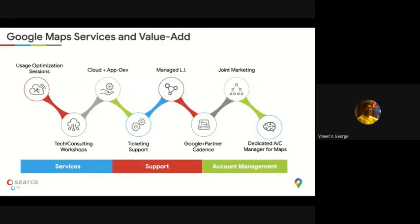Some of these things are again summarized here, related to the kind of services, support, and account management that you would get with a Google partner like Sears, related to usage optimization, consulting workshops, continuous engagement with Google, and getting to know what's happening in the overall ecosystem of Google Maps and Google Cloud. And then there are additional opportunities of joint marketing as well. We do lots of case studies with Google. Some of the case studies that you saw earlier in the slides could also be your company featured on the Google websites, showing how you've been able to implement Google Maps platform. So there are lots of these things that we do beyond just the regular reselling side of things as a partner.